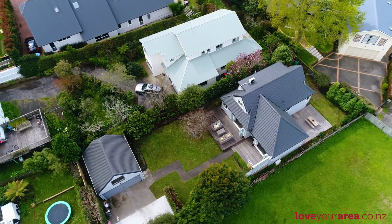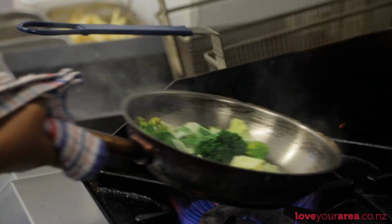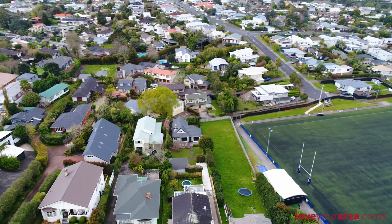Zoned for Meadowbank School, and just minutes walk to the Upland Village cafes, the pub, and great restaurants, this happy place can now be yours.